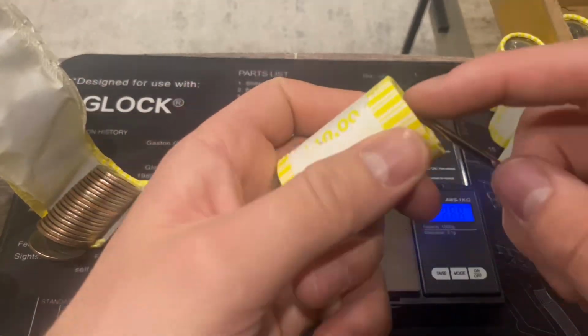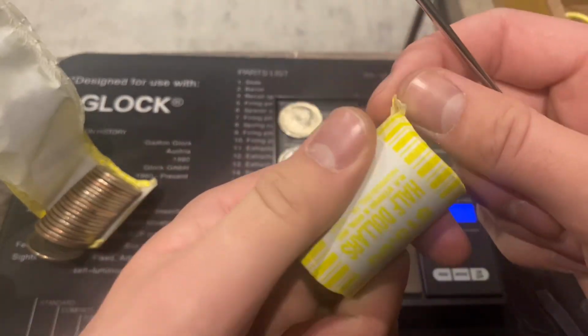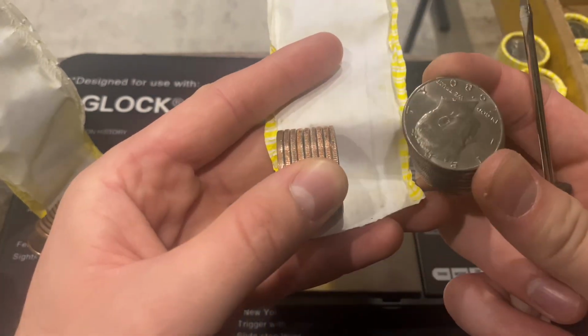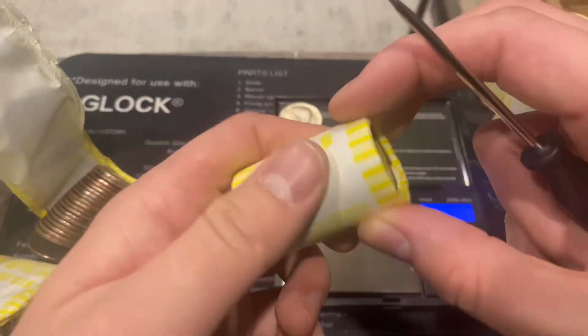So far we have a proof and a 40%er. So let's see if we can grab anything out of this last heavy roll for box number 1, and I'm not seeing anything here. So let's go ahead and get into our first 3 rolls for box number 2.